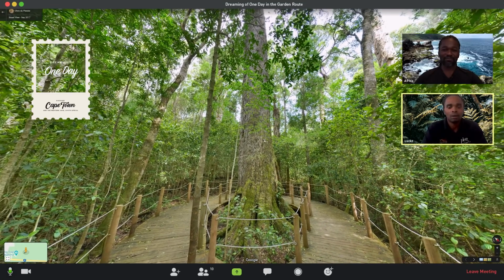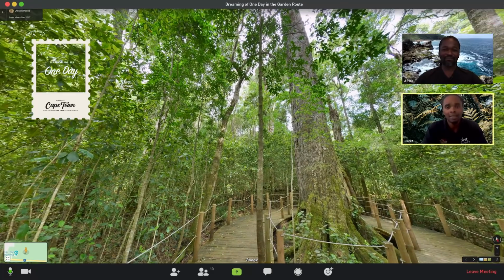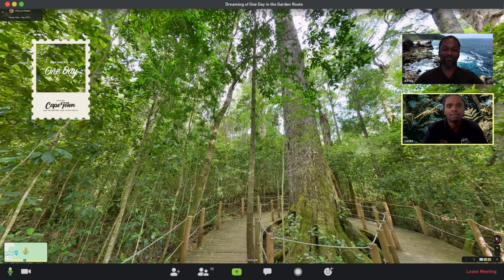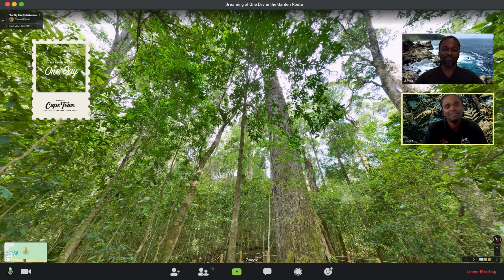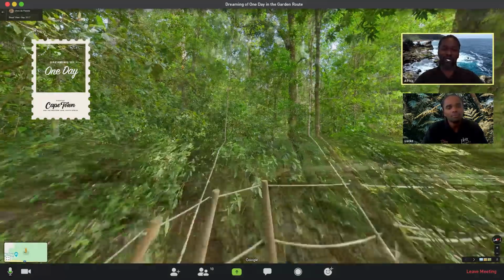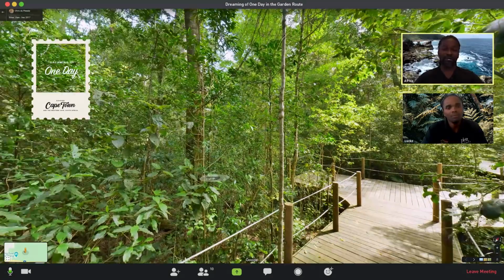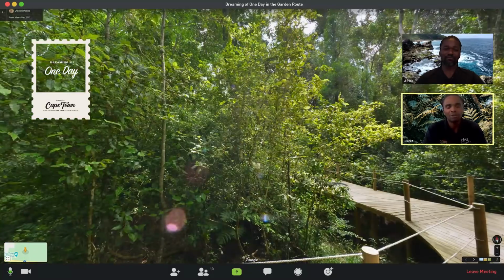So it's amazing also to still see that it's still very much alive and it's very much healthy, and we are so happy that SANParks is preserving it so that the future generation can see the beauty that we see. And of course, the nice thing about walking around the tree on this walkway is the lush and the green that's around it. That's correct. If you just really want to be in your own zone, right in the forest.